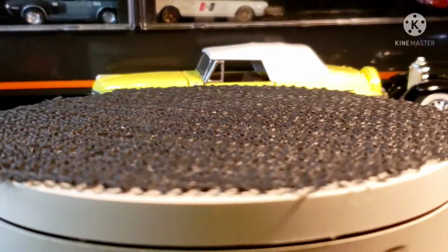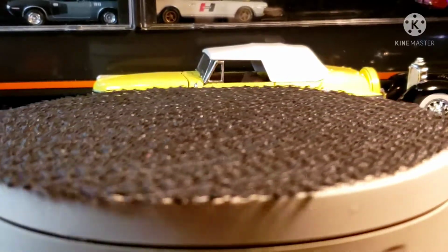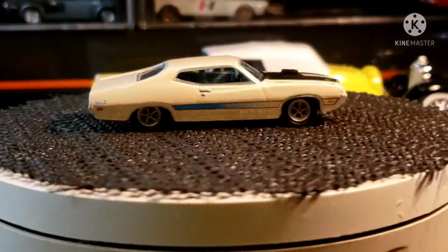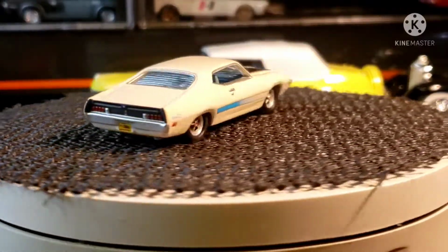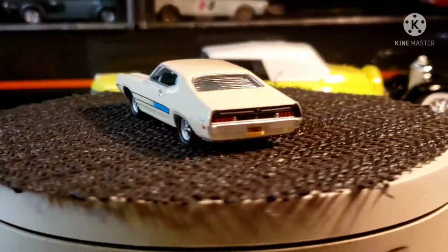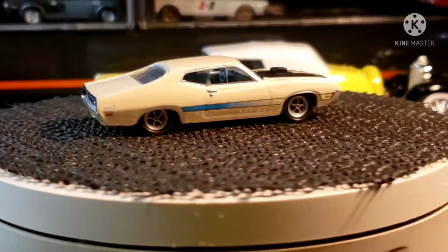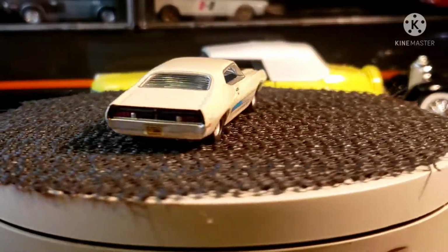The next one, guys, will be the Ford Torino Cobra. Another nice sturdy piece. Because one of my biggest passions is collecting muscle cars. I really dig these cars. I'm not going to try to bore you with all of the details.